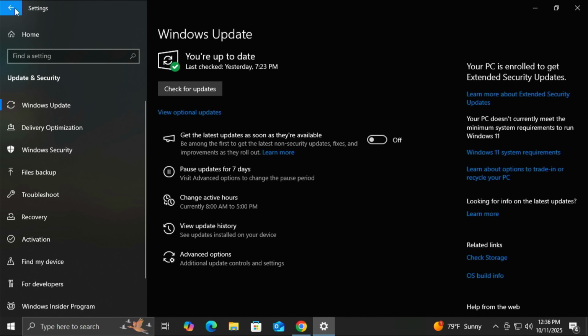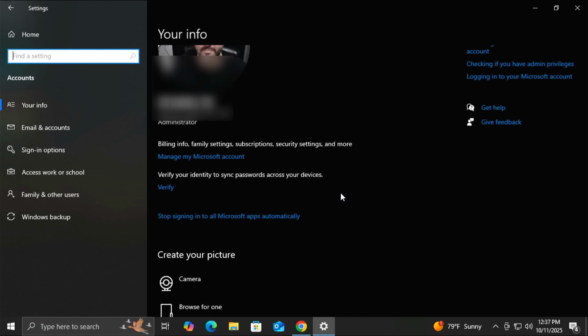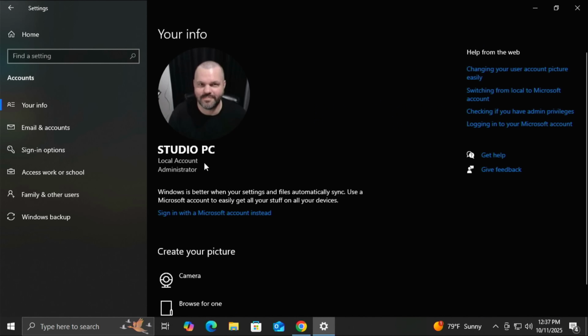So we're going to go back to Settings. I'm going to go to Accounts. You can see right here on the Your Info screen, I'm going to go to "Stop signing in to all Microsoft apps automatically." And then as you can see right here, it has reverted me back to my local account. And that's it. So now I have extended security updates for the next year, and I'm not logged into a Microsoft account. Now, let's go back and cover what we need to do if you do not have that option to enroll in extended security updates.